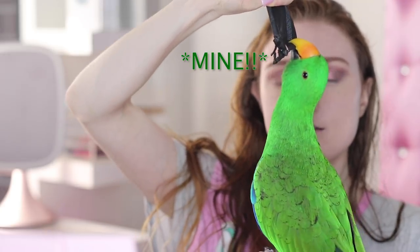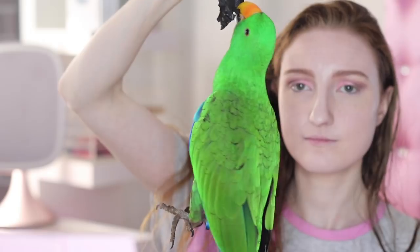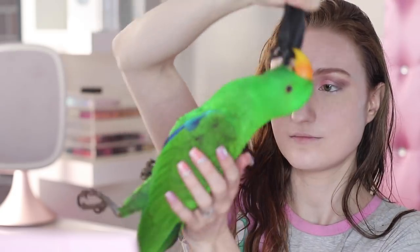Archie, do you wanna go? I'll just go put some food in his bowl so he's just out of the way. Let go. No, I think you've played with that more than enough, my friend. Look at this. Yep, he took it to his cage. Now he's gonna chew on it over there.